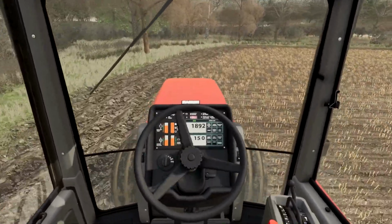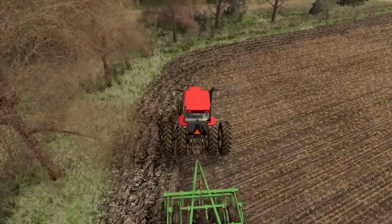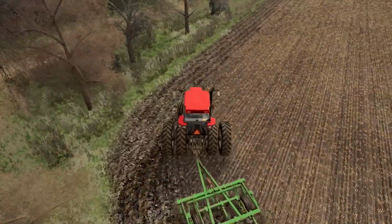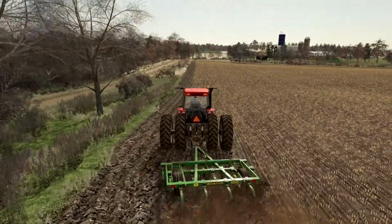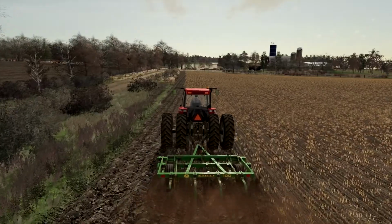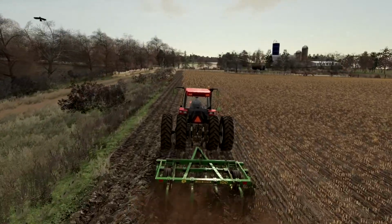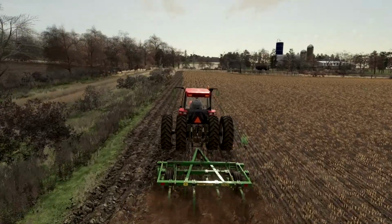So yeah, that is our main focus here in the series, is building up a good dairy farm. But again, like I said, we're going to have to buy some equipment, spend a lot of money. It's kind of what's going to go on, is spending a lot of money up front.